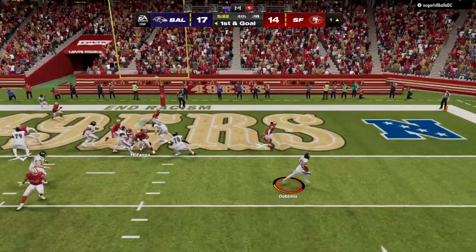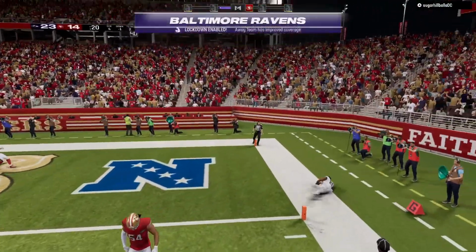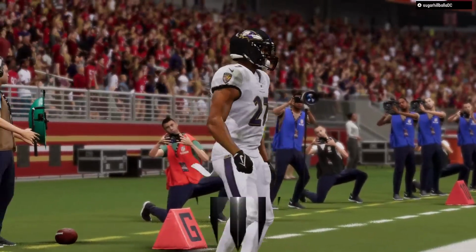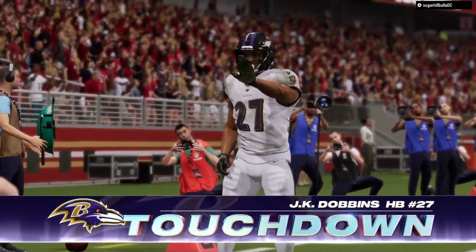Dobbins. Diving for the end zone, and he is in. Touchdown. And that right there is the definition of a statement drive.